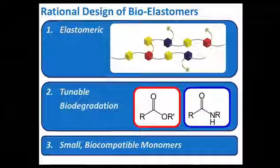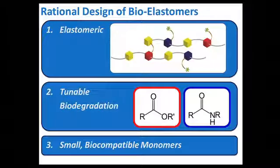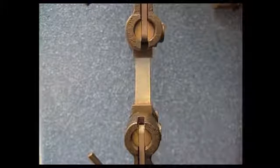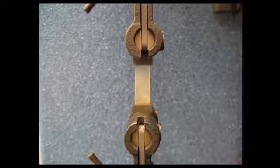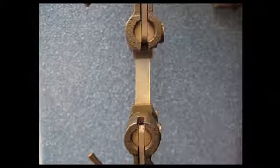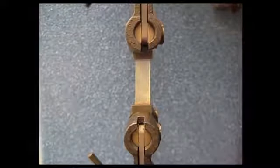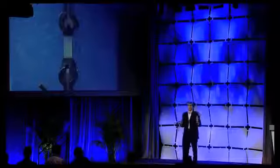With respect to mechanical properties, there are a few design criteria that we set out when we synthesized a material to make compliant devices. We want this to be compliant, we want it to have tunable degradation, and we want it to be made of small monomers that can be metabolized by the human body. When we put these together, we have this compliant elastomeric material that can exhibit degradation timelines between 2 months and even 2 years. The goal here is really driving towards application-specific medical materials. We think this is a very powerful tool.